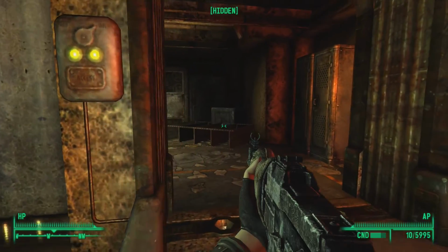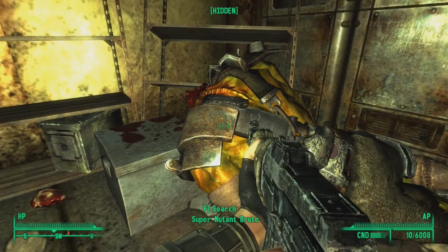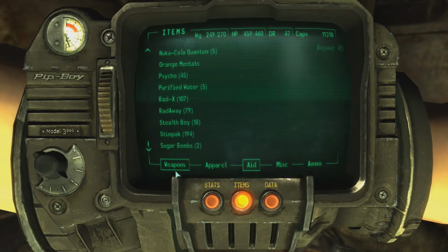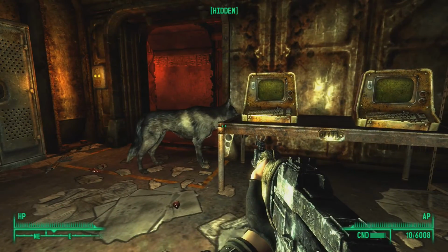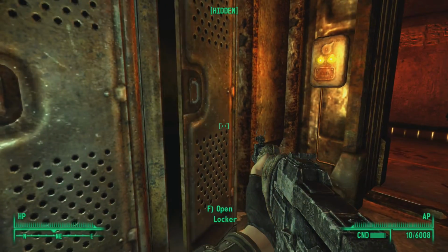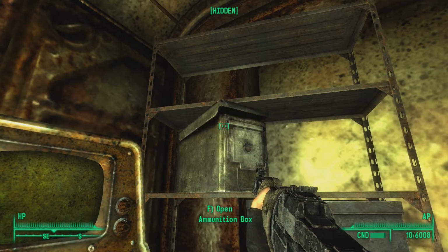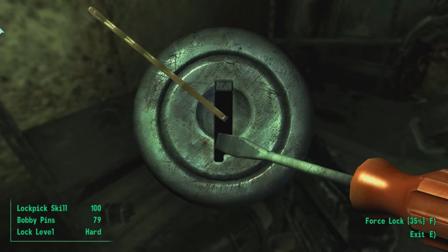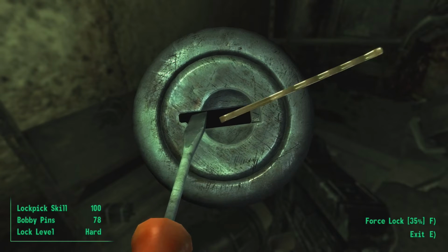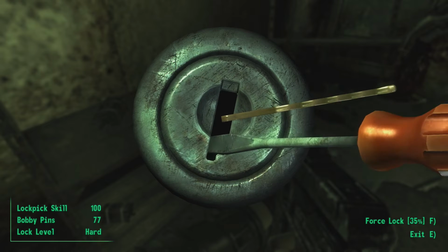Now let's go back here and check out this room. Right. By the way, I think I picked up another Chinese assault rifle recently. Let's combine that. All right, now let's look around a little bit. Got some ammunition. And this one is locked and hard. I hope this is worth it, because it's probably going to cost me a bunch of bobby pins. And it probably ends up being some sort of ammo I don't even use, knowing my luck.